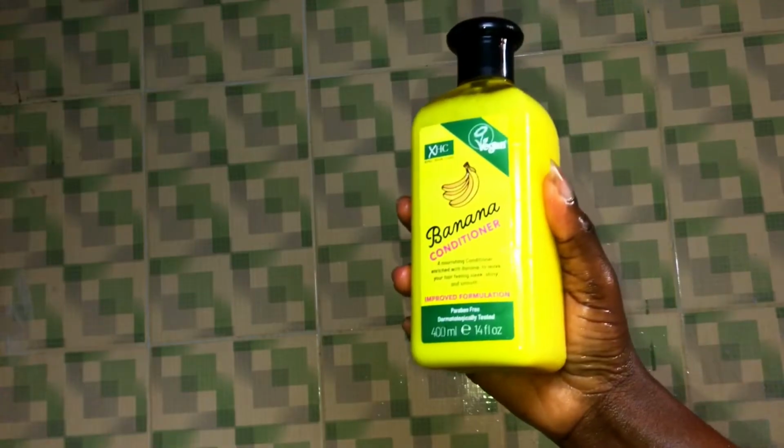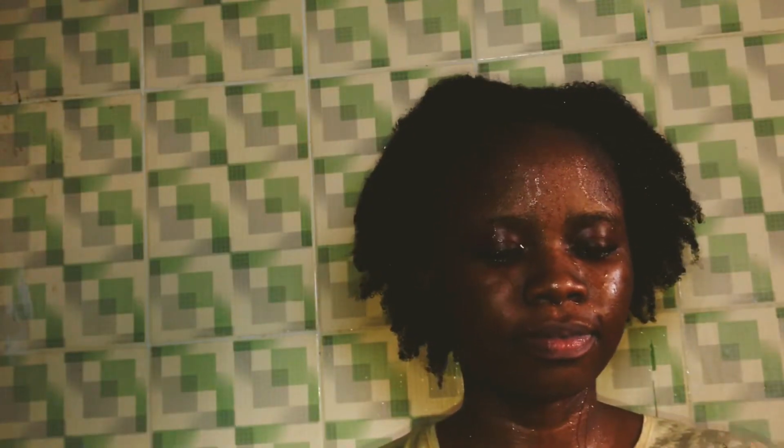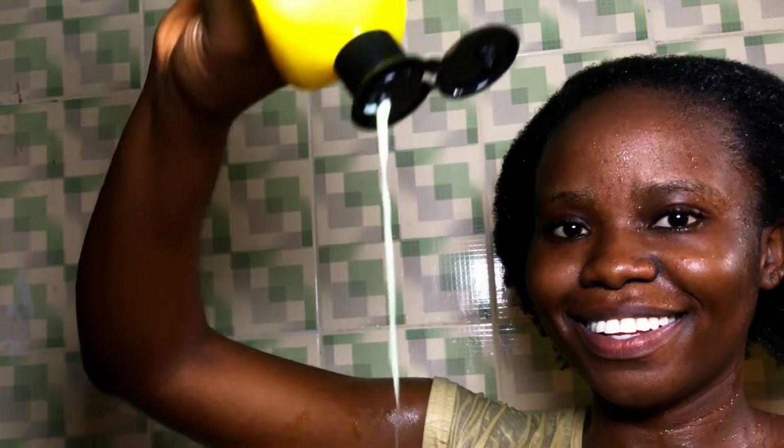After applying my shampoo, I'll go ahead to rinse off, then it's time to apply the conditioner. I recently got this XHC banana conditioner, and God, the smell is so great, and I hope it's actually so great on my hair too, because this is the first time I'm trying this product. It's called the Expel Hair Care Banana Conditioner.